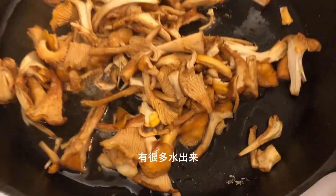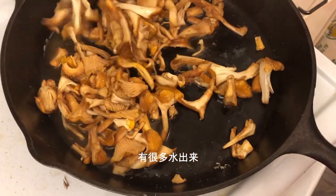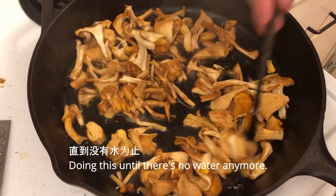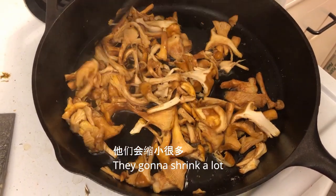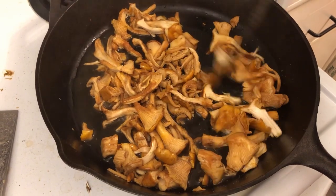And then that's water coming out of it. Keep doing this until there's no water out anymore. So they're gonna shrink a lot. They already have.